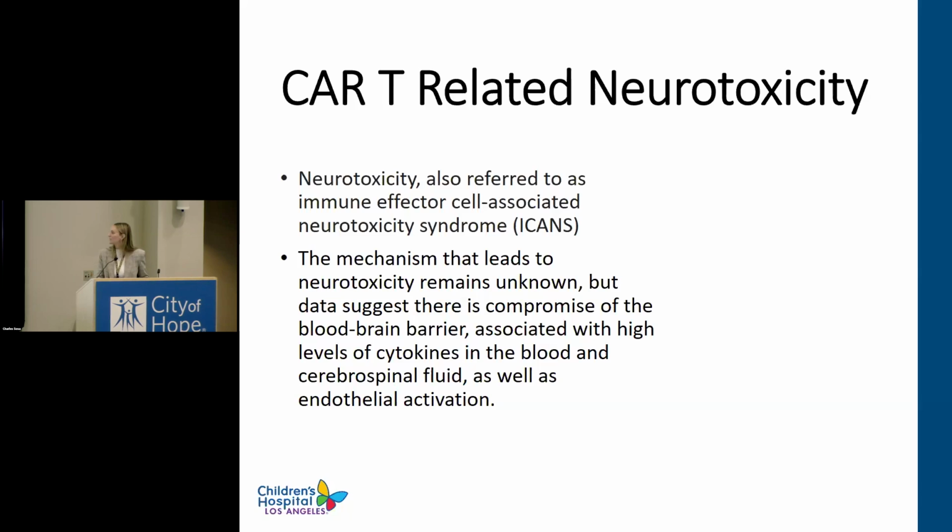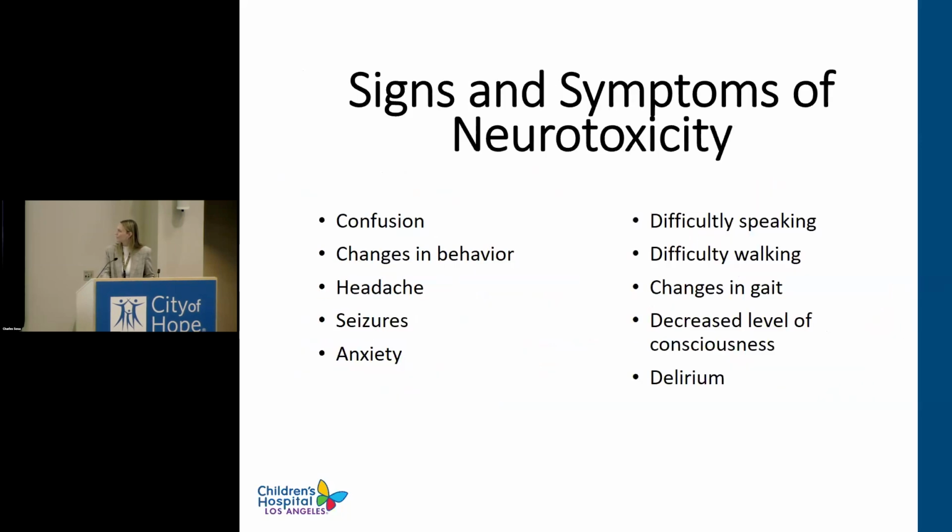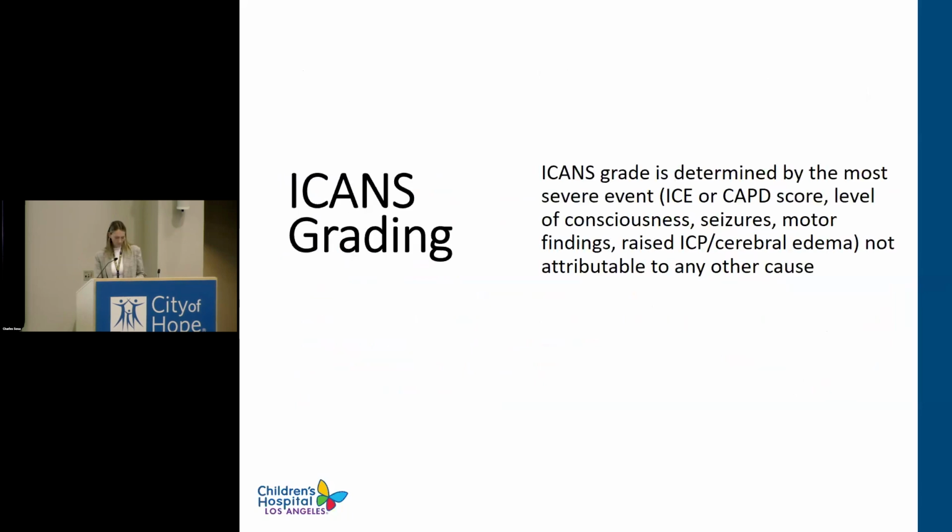And the one thing I always tell families is if they feel like they're even just off and they can't even really explain what's wrong, maybe they're responding a little bit slower, slurring their words, it can be pretty minor to pretty severe. And these are some symptoms of that. And then there's grading scales as well.